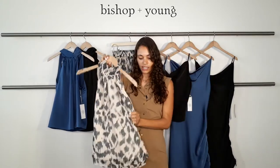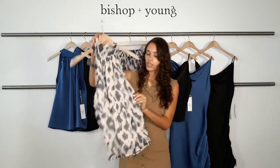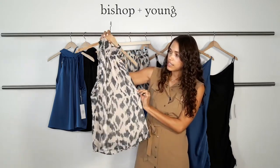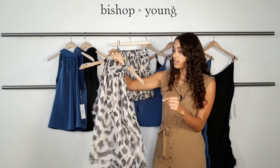This print, the Untamed. This is a gorgeous abstract print. It's a little bit of an ivory background, kind of a bluish print in here, and it almost looks like a watercolor abstract animal of some sort. This print has been doing amazing for us throughout the collection.